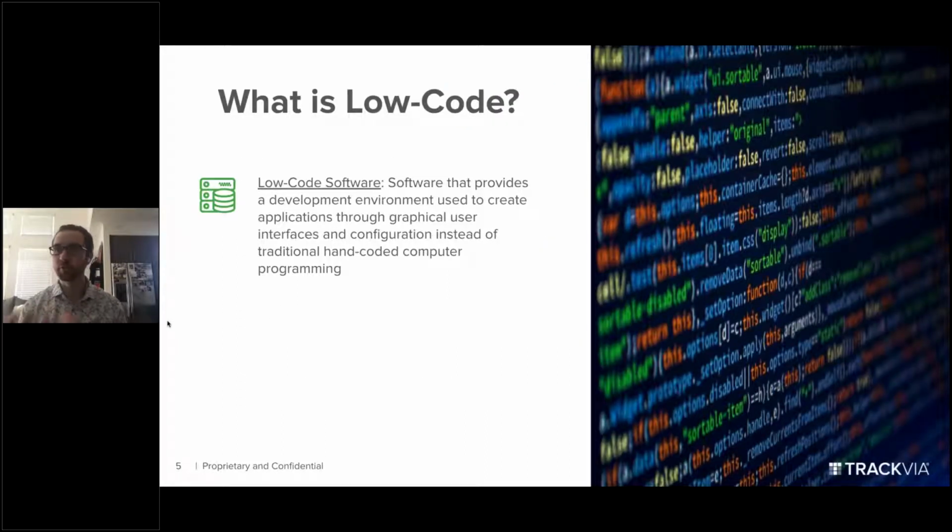So what is low code? You've heard me use the word a couple of times. Maybe you've heard it on LinkedIn or heard it around some analyst reports. If you look up what is low code software, this is the generic answer you're going to get. It's software that provides a development environment used to create applications through graphical user interfaces and configuration instead of traditional hand-coded computer programming. That's a little bit of a dry definition for my taste. What I think of for low code is it is a software package that allows you to build out different workflows and applications in an easy drag and drop manner.